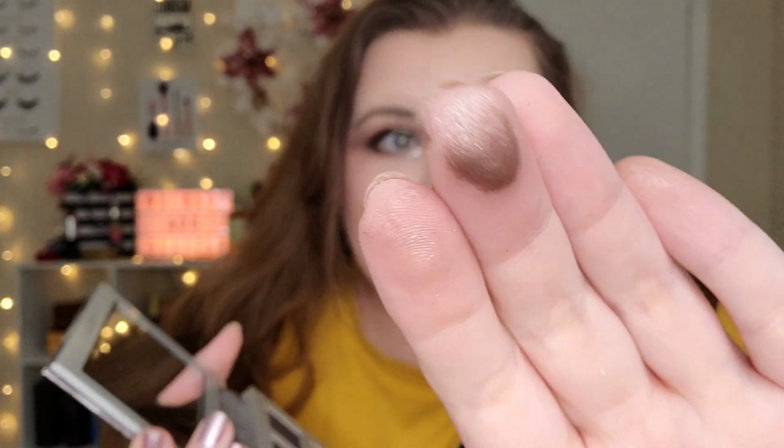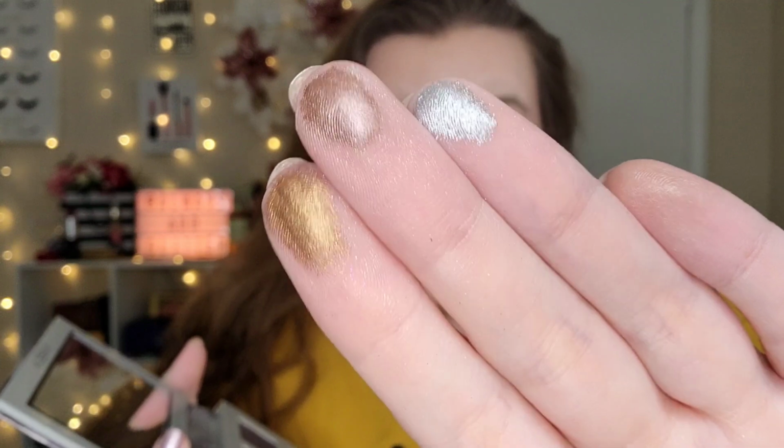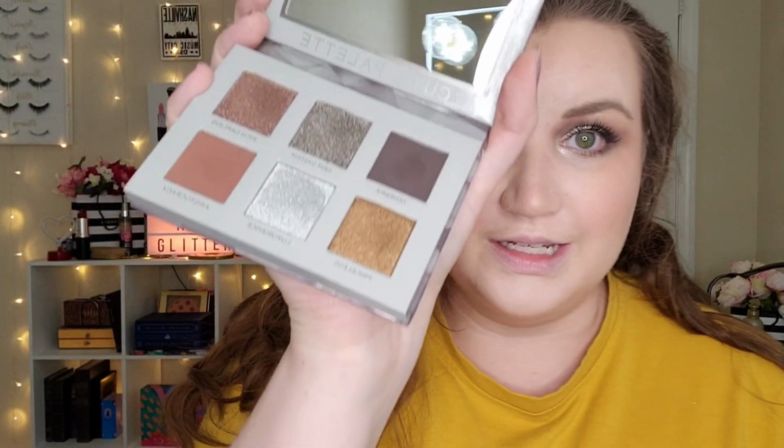This Nabla palette blew me away. The mattes are good, but the star of the show are the shimmers. I mean, they are just so metallic. Look at this copper shade. I mean, come on. And the gold. Like, this is beautiful. This is such a beautiful neutral palette. Like, I am so content with this purchase.